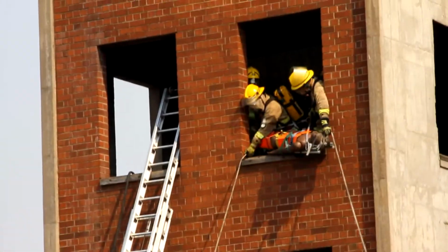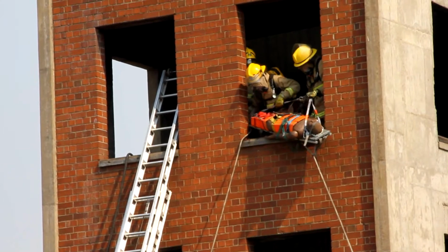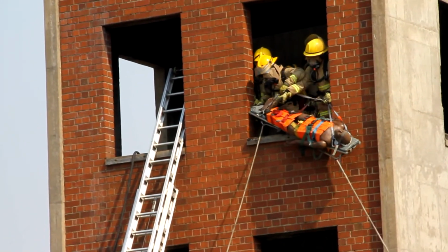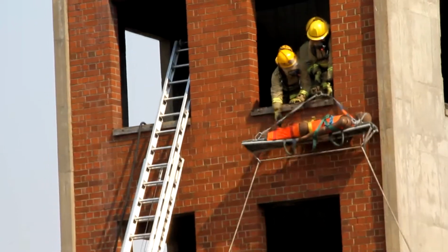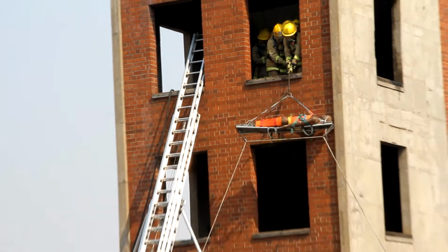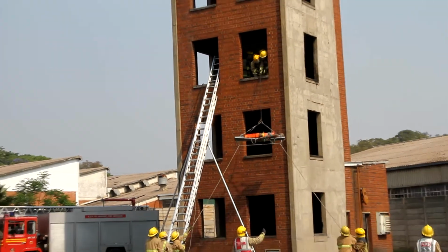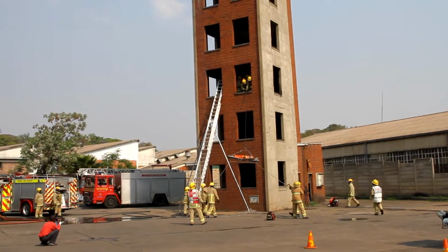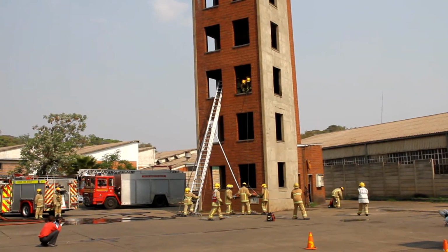Throughout the last 2 weeks, the courses have been running in breathing apparatus and road traffic collision. The firefighters and junior officers that you see in front of you have completed both courses. So they've spent 5 days on breathing apparatus and 5 days on road traffic collision. The following drill will be based solely around road traffic collisions. As you can now see, we have a casualty. We're not using a live casualty on this occasion, we're using one of our rescue dummies.